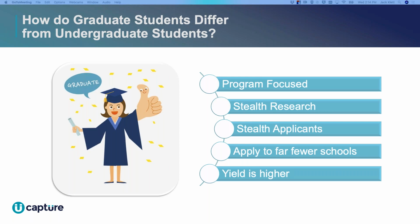And it's also important to note that grad students are applying to far fewer schools compared to undergrad. So you can correct me if I'm wrong, Jamie, but I think this still applies, that the average undergraduate student applies to about 5 colleges, is accepted to about 4, and therefore, an institution has about a 20-25% chance of yielding the student.